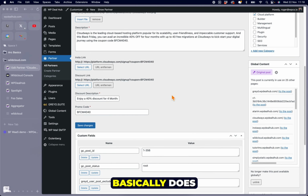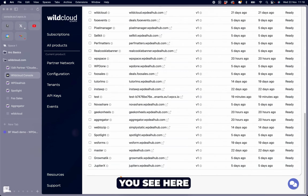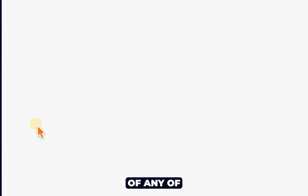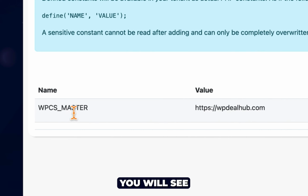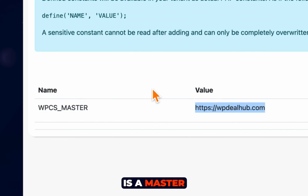And so what Grade basically does is it pushes out all that content to all of the sites that are connected to the WP Deal Hub website. So if I go over to the WildCloud platform, you see here that I have the WP Deal Hub site, and this is designated as my master. So if I go over to the tenant overview of any of these sites and I navigate to PHP constants, you will see that they all have a PHP constant where it says that there is a master, and this master is the WP Deal Hub.